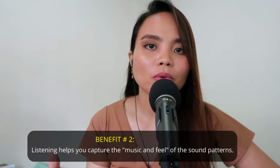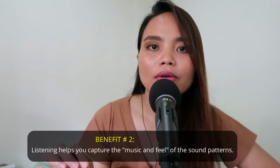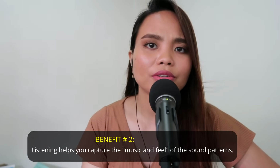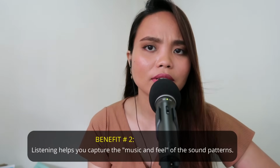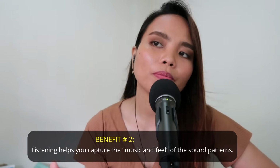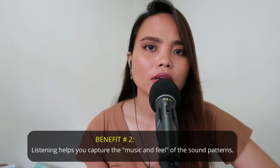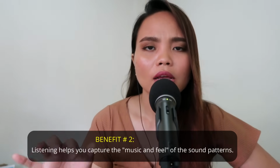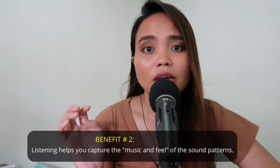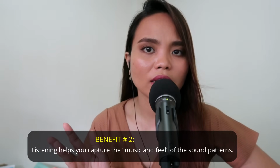like the difference between the noun address and the verb address, the noun conduct and the verb conduct. These are the subtle sounds that you would really have missed if you were only reading and writing. The thing is, reading will help widen your vocabulary and writing will help you organize your thoughts, but listening has a different purpose. It will help you recognize the difference between subtle sounds that you would have never noticed if you were only reading and writing.